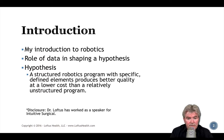And you probably see there at the bottom of the screen that I've also worked as a speaker for Intuitive Surgical. What happened was I started talking about this information that I was seeing, this data, and this hypothesis. It got the attention of Intuitive Surgical, and they asked me to start speaking for them, saying, hey, could you go out and explain this to people, because this is what we think is going on as well. We think it'd be a benefit for organizations to understand that buying a robot is a little bit more than just buying a piece of equipment. You're buying a program, and you have to support the program. And this course is going to teach you how to develop a program that I think will lead to a much, much more successful outcome for your program.